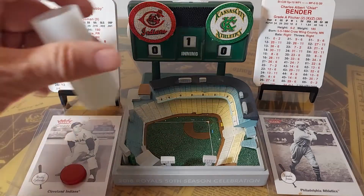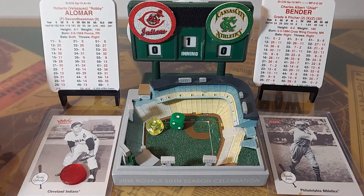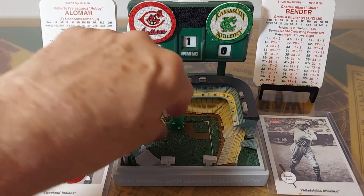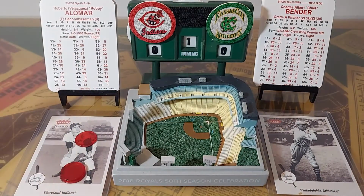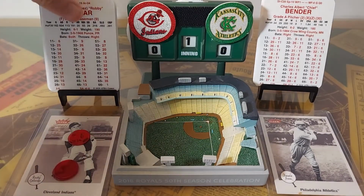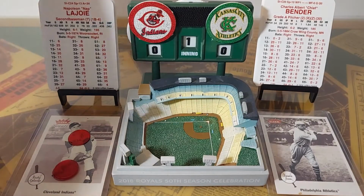When you total them up, here is second baseman Robbie Alomar for the Indians, and that's a 1-1 roll. That one's laced down the first base line into the corner for a double for Robbie Alomar. We'll use these markers for the base runners. Alomar is at second base, 1 down. Indians are threatening against Chief Bender.